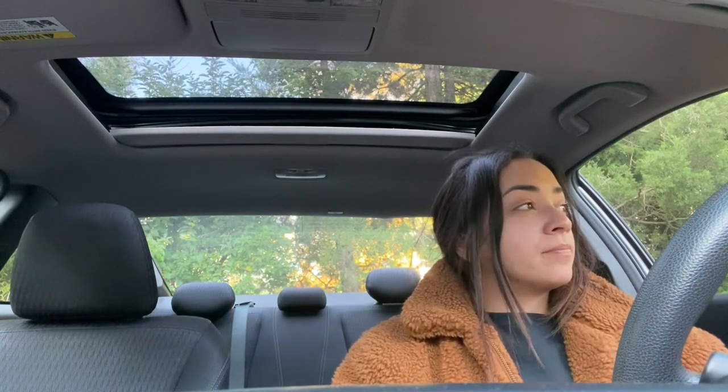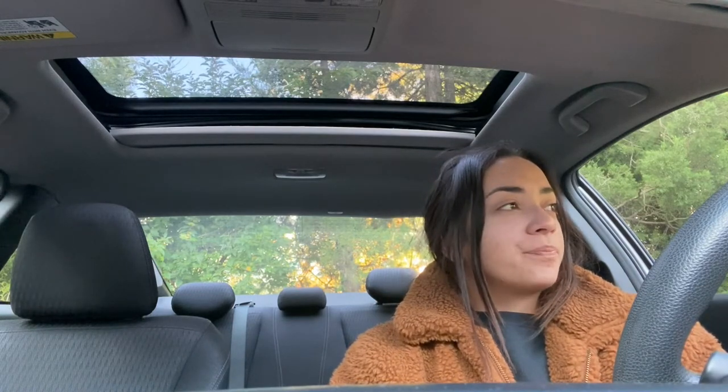And it went from it's fall, kind of warm out, to it's cold. It's 50 degrees right now. It was in the 40s when I woke up and left. So it's chilly, and the jackets are coming out.